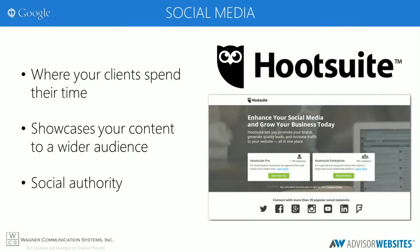So one of the tools that we recommend is definitely Hootsuite. It's a dashboard that allows you to manage all of your social media needs in that one place. So you can view your Twitter, your Facebook, your LinkedIn, all in this one place, and keep tabs on your entire social media presence. It will monitor activities such as likes and retweets, and will allow you to actually schedule your articles in advance to free up times during the day.